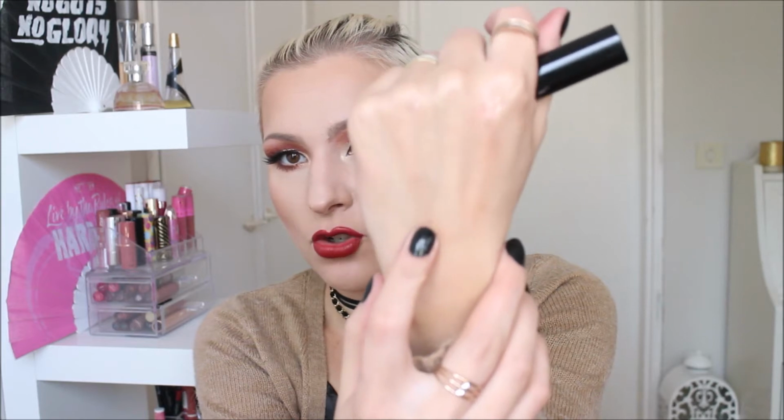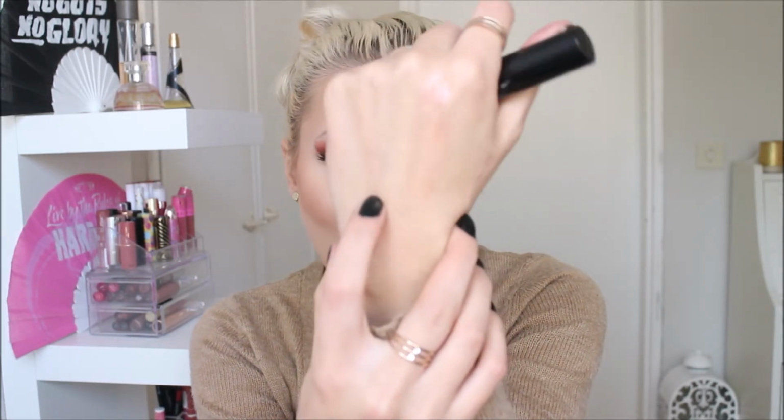So here are the swatches. As you can see, there is not that much difference. This one is the Jouer. I don't know if you can see anything actually. And this one is the Bakerie. So they look so similar, so obviously I'm going to keep the one that I'm more likely to reach for.